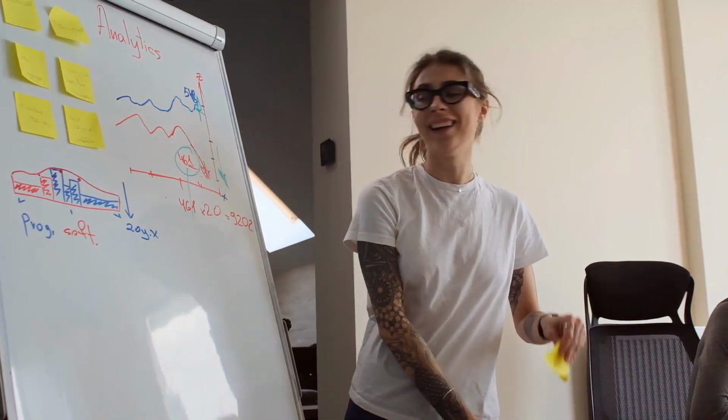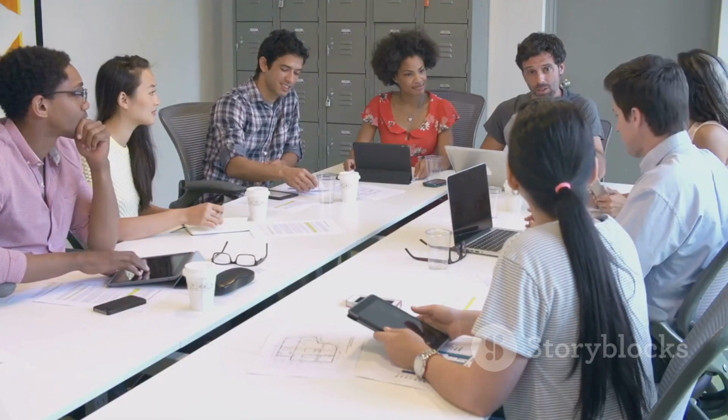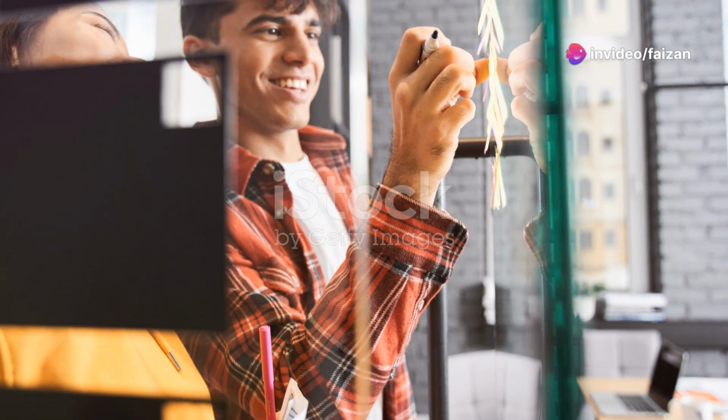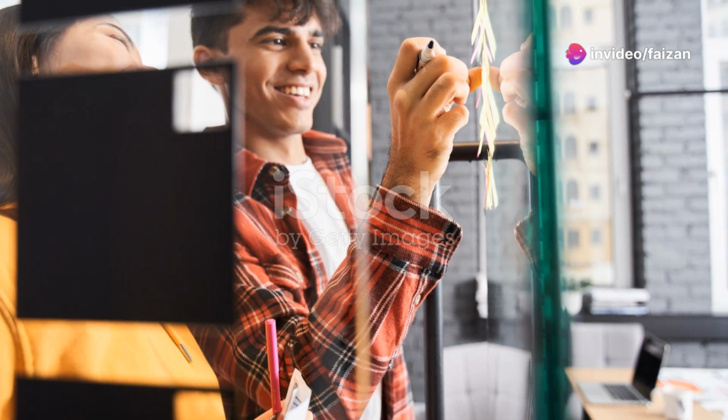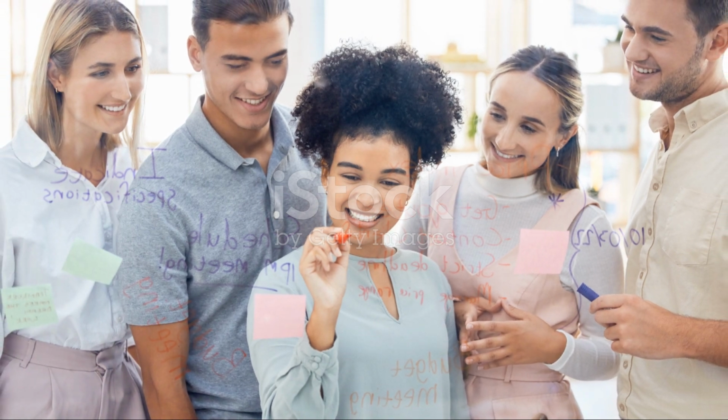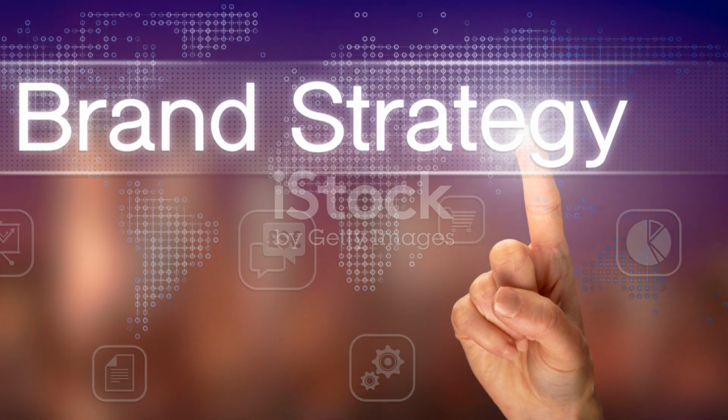Next, define. Now that you have all this empathy data, it's time to synthesize it. Identify the core problems your users face. Create a clear problem statement that will guide your design process. Think of it as your North Star.